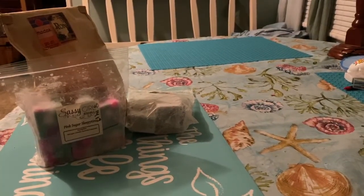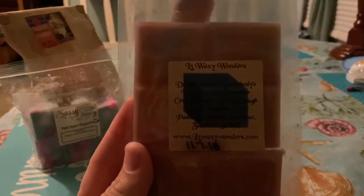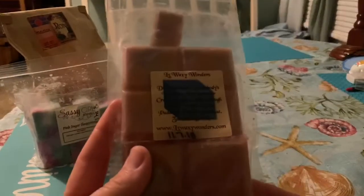Okay. Then last night I melted some L3 Waxy Wonders. I can't even see this. It's Dreamweaver, Somebody's Watching Me. It's lavender, cream, sugar cookie dough bread, sugar corn pudding, vanilla hazelnut zucchini bread. So I got mostly the lavender and the zucchini bread from this. This was really good. This is from 2018, so I thought I would start using some of these things.